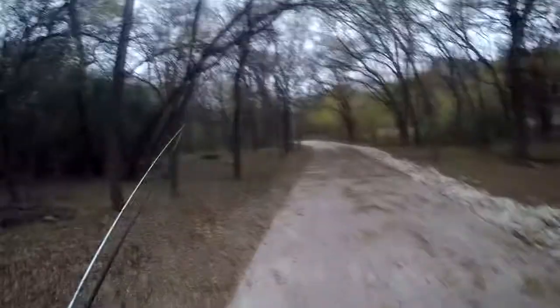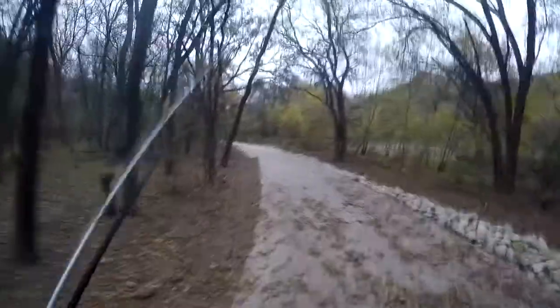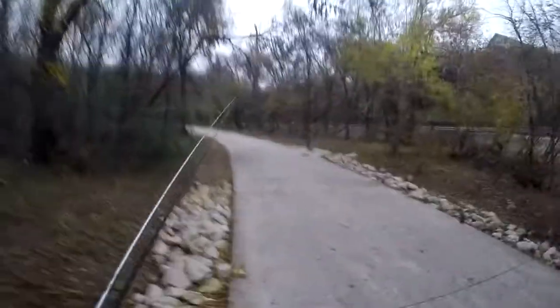It has dropped 10 to 15 degrees since I left the house, and it's gonna keep dropping. It's supposed to freeze tonight. 75, 80 degrees earlier, it's supposed to freeze, all in the same day. So we'll see what happens here. It's dropping so quick, I don't think the water temperature is gonna be affected too much. So we'll see.